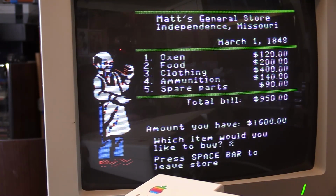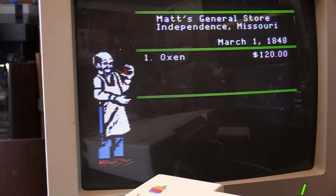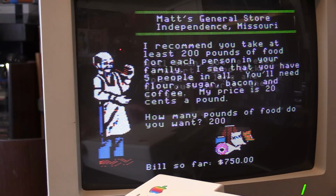I'm going to buy a little bit more food. So how many pounds for each person? So 2,000. I'm going to buy 200 pounds per person. I'm going to buy 2,000 pounds. Is that right? Let me do it again. Did I do 200 or 2,000?